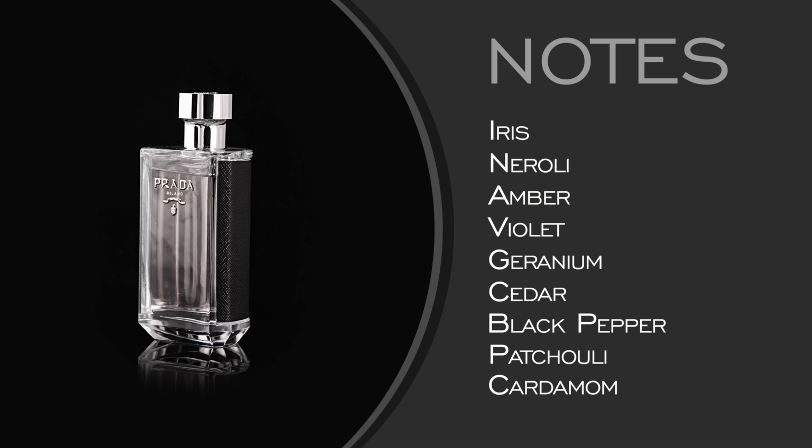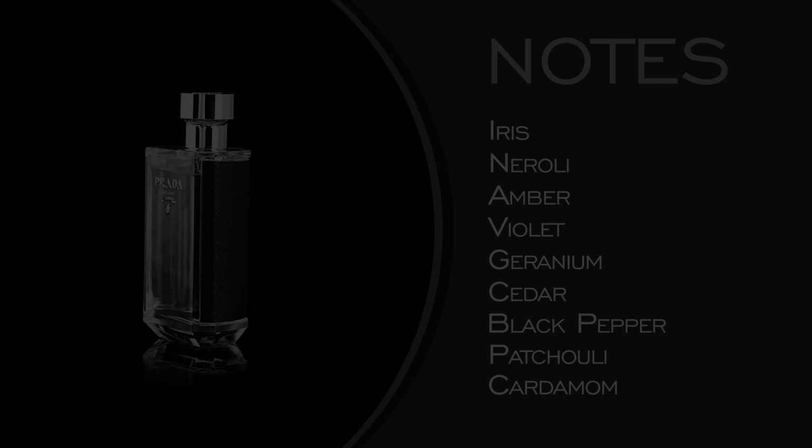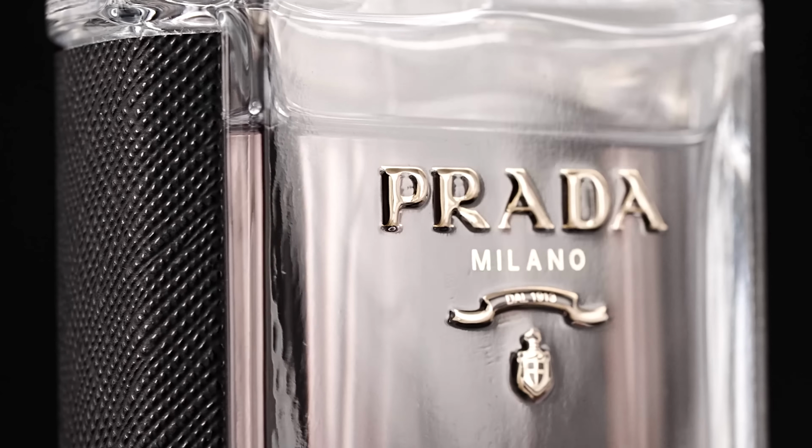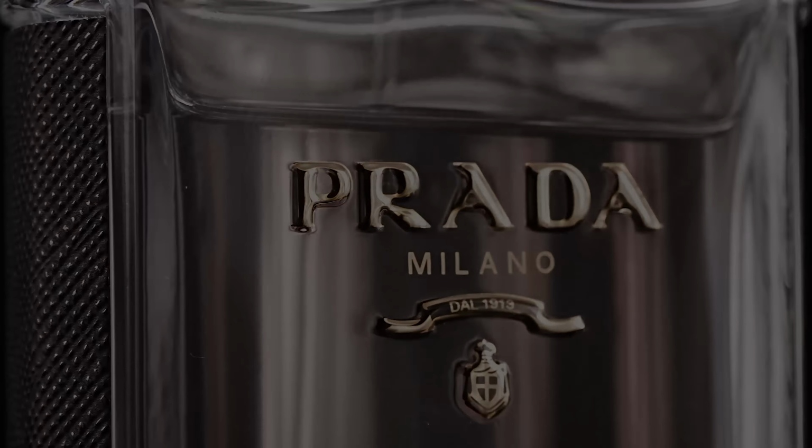Hot take on this one. I've just never been wowed by this fragrance. Really? I blind bought this a few years ago. I never reached for it. It's just too safe for me. If I had to pick one of my least favorites on the list today, it'd probably be this one. People are gonna be mad at me for saying that because I know people love this thing.